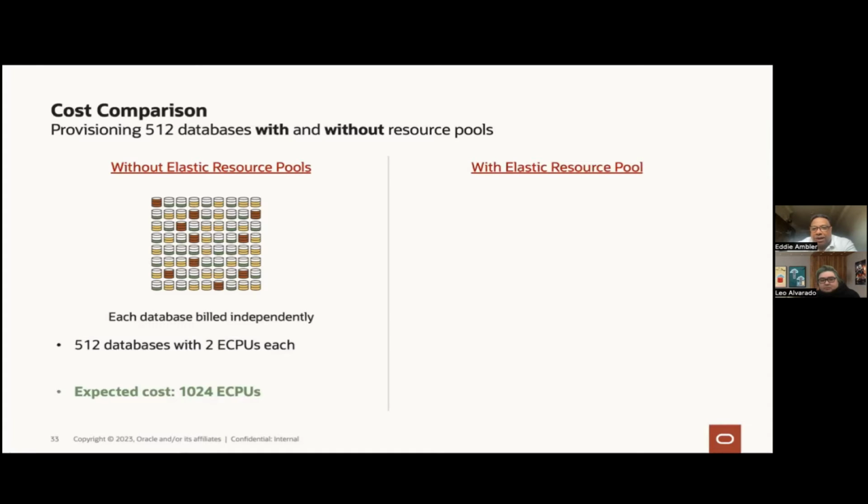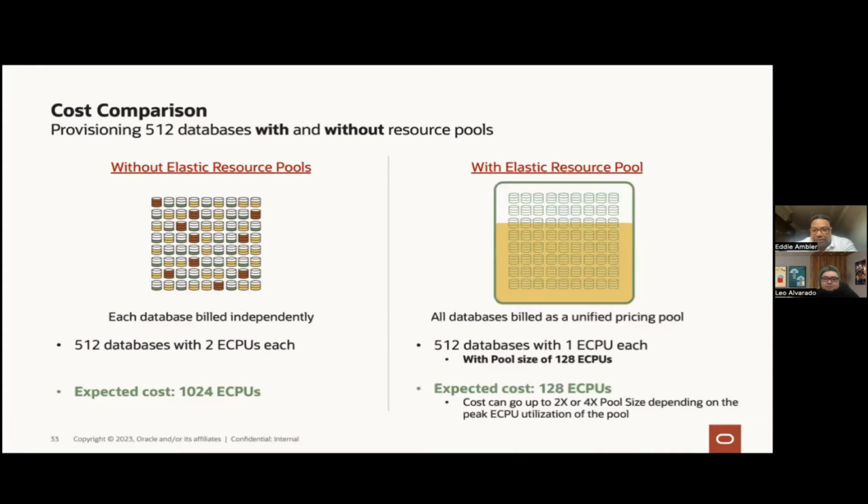Well, what does it look like with Elastic Resource Pool? So in this case, our minimum to deploy an autonomous database is 1 eCPU. So we could define a pool size of 128 eCPUs and still deploy all 512 databases with 1 eCPU each. How can I do that? Because remember that the pool size allows up to 4 times the number of eCPUs allocated to it.